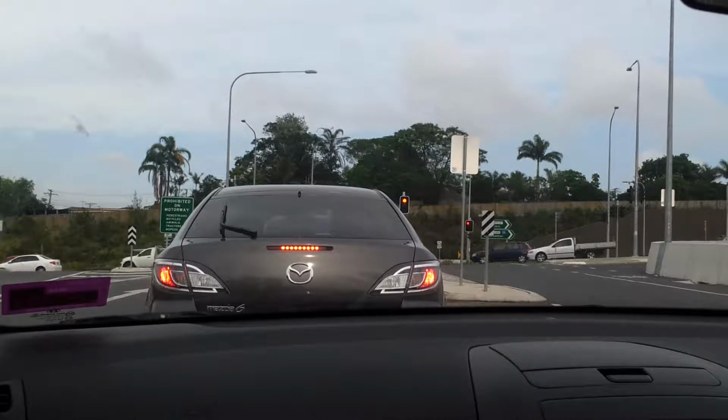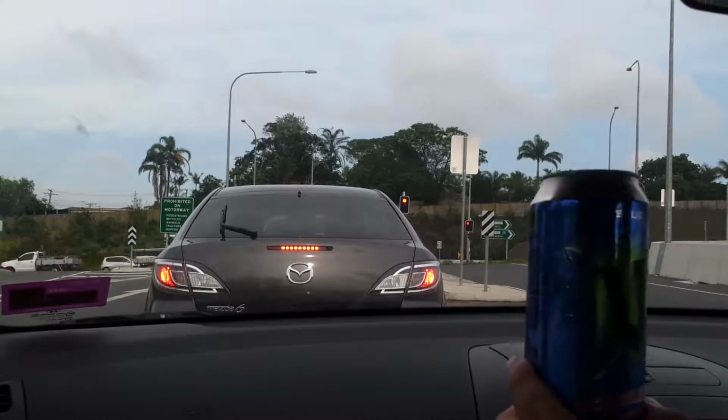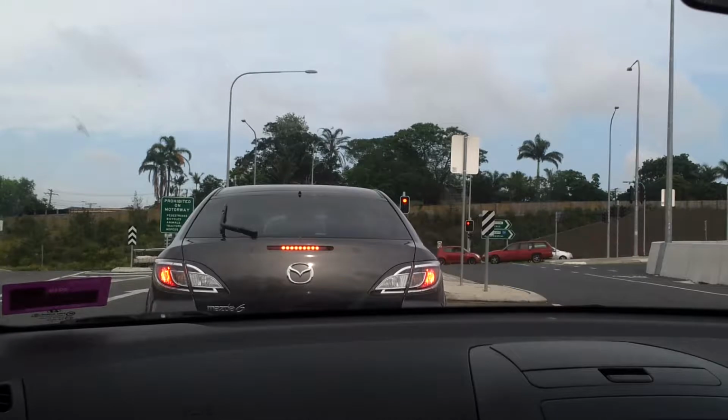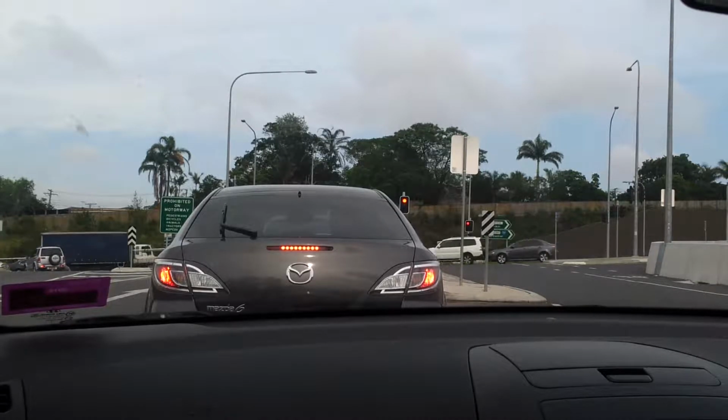An automatic driver is a lazy driver, I believe. So, another drink of the tasty beverage there. So, if your kids are watching this at all, if you're going for your driver's license, always learn to drive a manual first. That way you can drive any car in the world once you've learned to drive a manual.